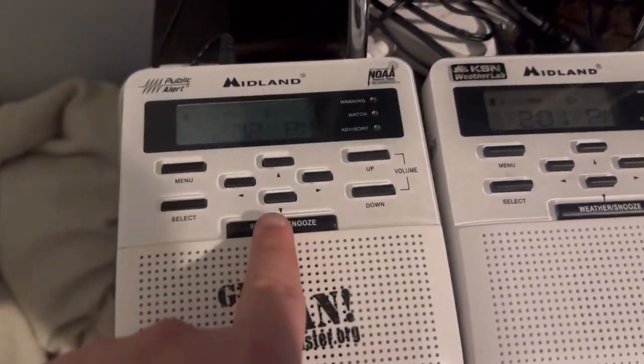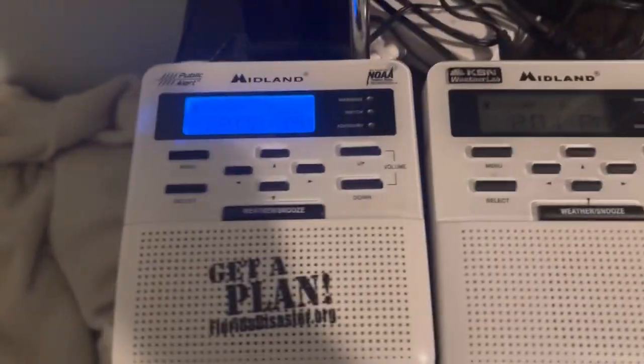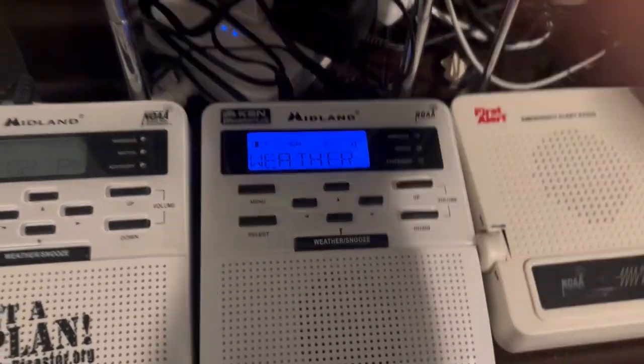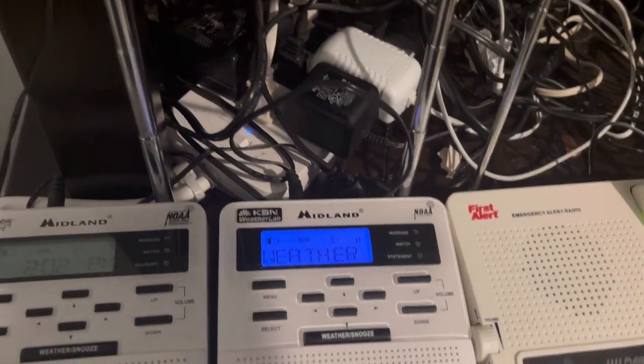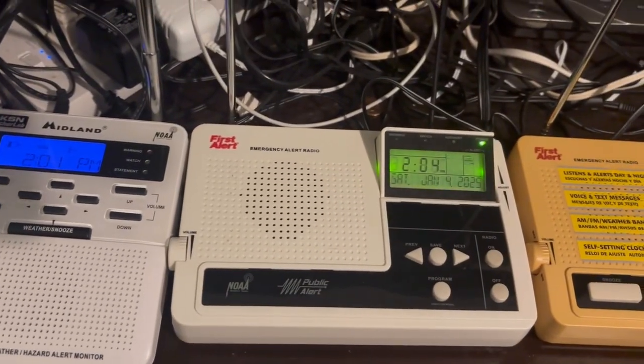Moving over here, we have my Get a Plan version 5 100. Lower 40s. This has not had a tuner replacement or anything, and it hasn't had any problems for me yet. This is my KSN 2003. It just has really bad reception, but it's working pretty okay right now.